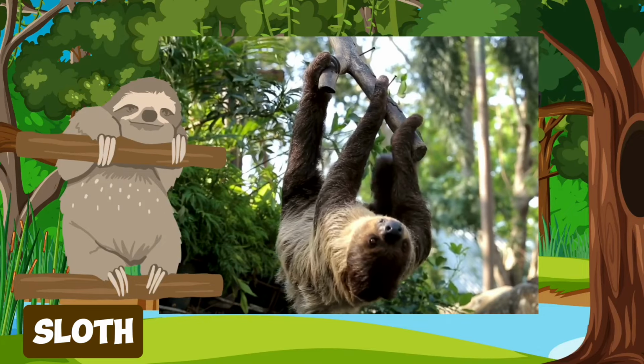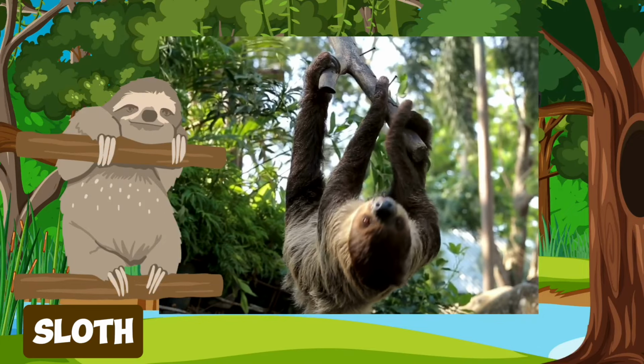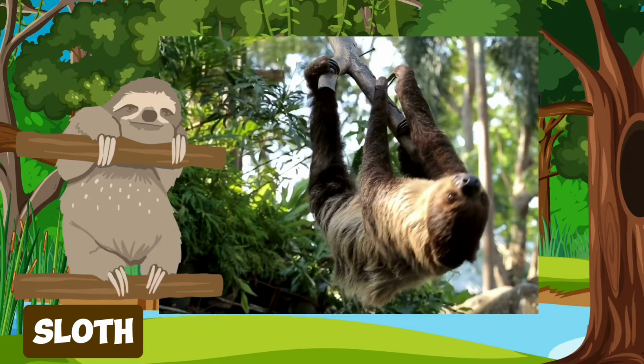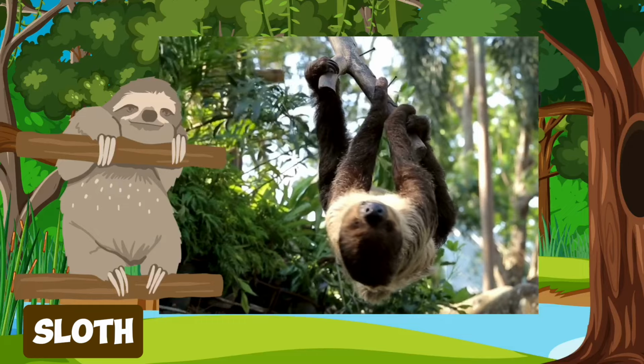Sloths are very slow and spend most of their time hanging from trees. They love eating leaves. Can you move slowly like a sloth?